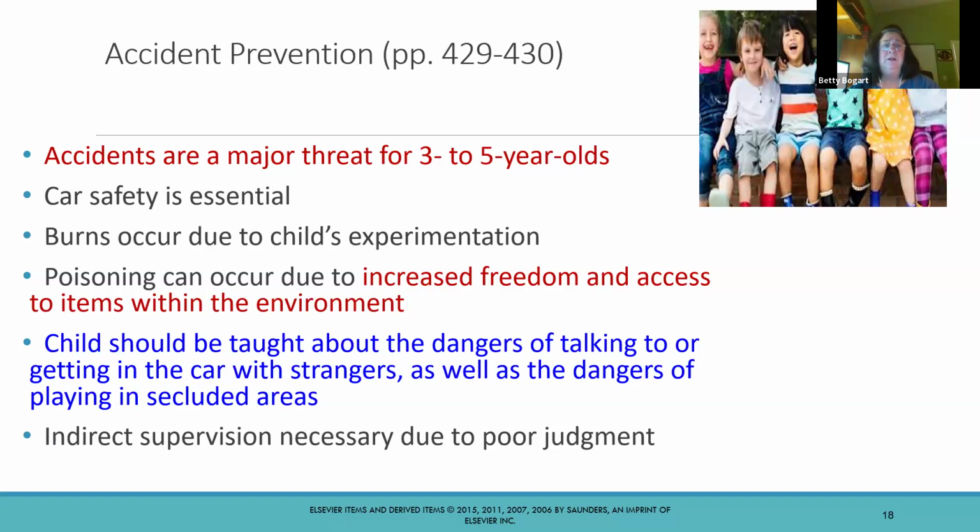Very important. Burns, putting their hands up to the stove, not knowing the water. Is your water in your house too hot? Turn the water heater down because they will turn it on inadvertently, whether in the bathtub or in the sink.